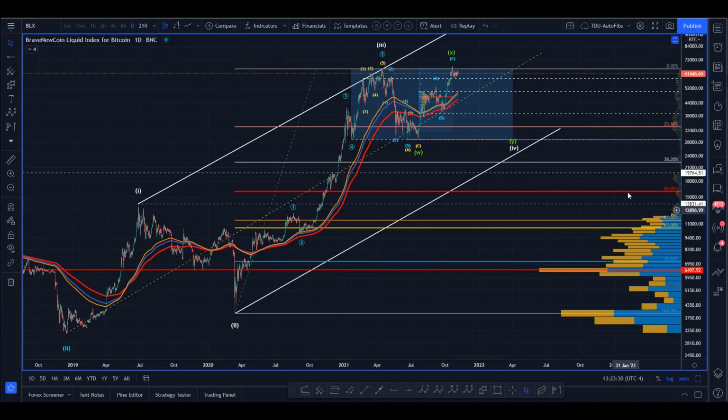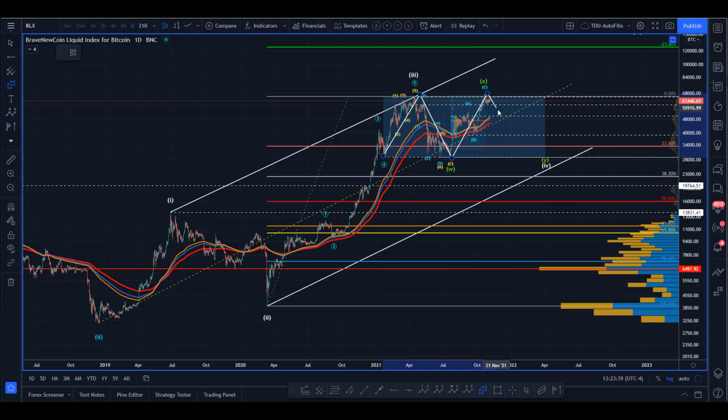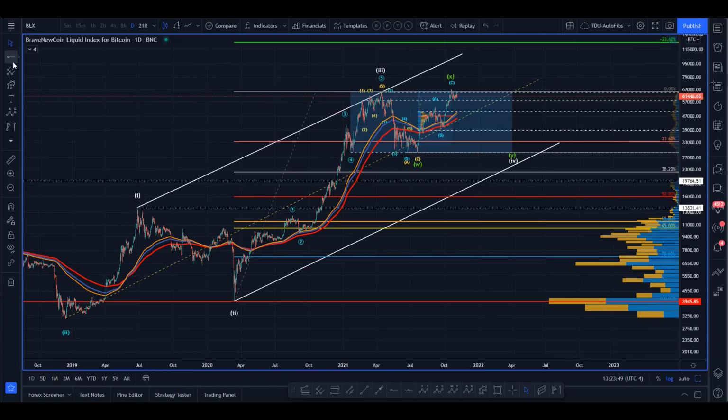Okay, so just looking at this. All I've done is highlight the fact that we've done this. Now, you can almost feel it. It doesn't have to do it, it could do it as a triangle, but the fact that we're stalling here. When you look at it at this distance, this is the Brave New Coin Index, where I can only look daily. 1, 2, 3. The labeling I have on here, well, it could go WXY.